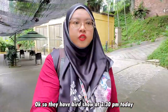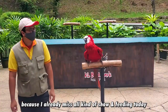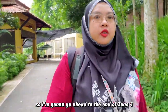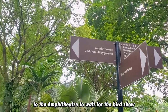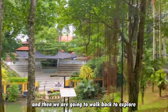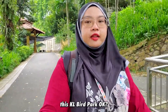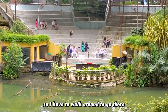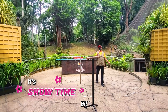Okay, so they have a show at 3:30 today because I already missed all kinds of shows and feeding today, because I only reached here around 3 o'clock. So I'm going to go ahead to the end of zone 4 to the amphitheater to wait for the bird show, and then we're going to walk back to explore this KL Bird Park, okay? The amphitheater for the bird show is over there, so I have to walk around to go there, so let's go.